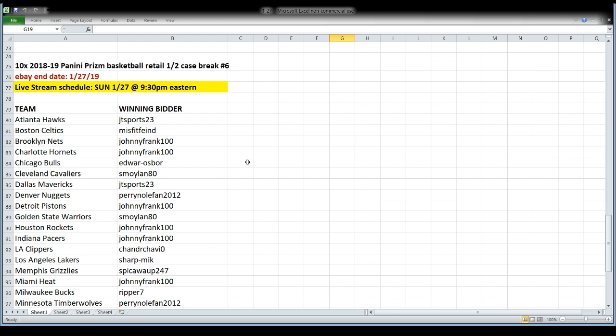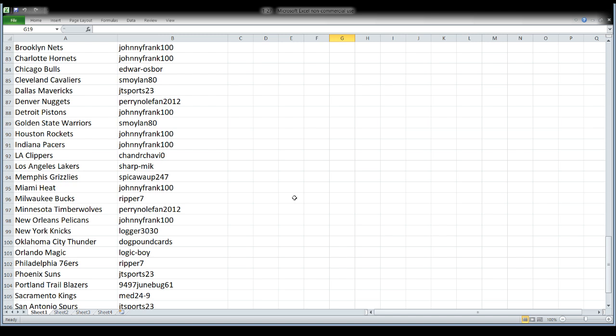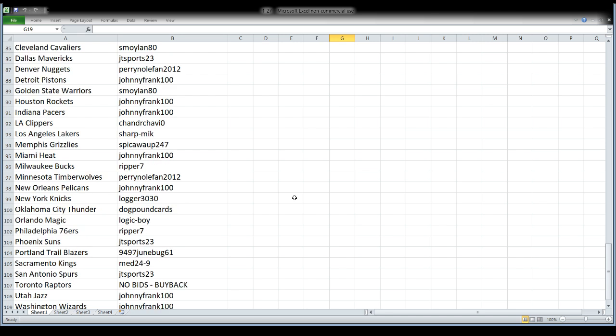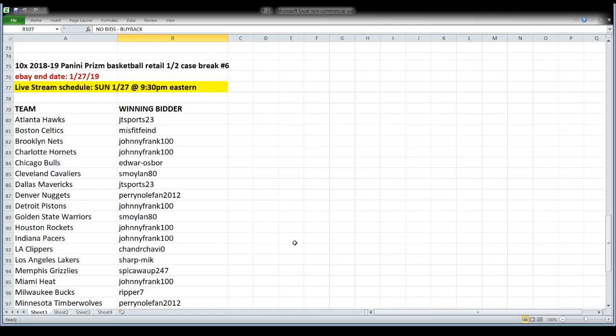Okay, so this is a 10-box case of 1819 Prism Basketball retail version. This is break number 6 overall of Prism. There's hobby in there, there's retail in there. I think it's easier just to keep sequentially numbering it than trying to think which one's hobby, so it's not 10 times a retail total, it's 10 times a Prism total. And the Raptors did not sell in here, so you see those noted right there as no bids buyback, because nobody gave them any kind of forever home.